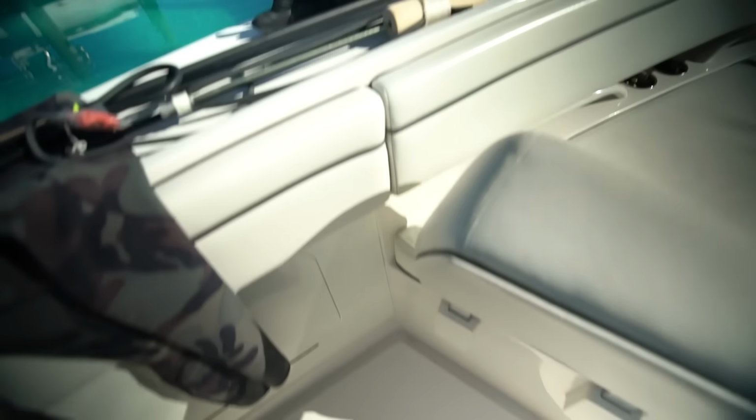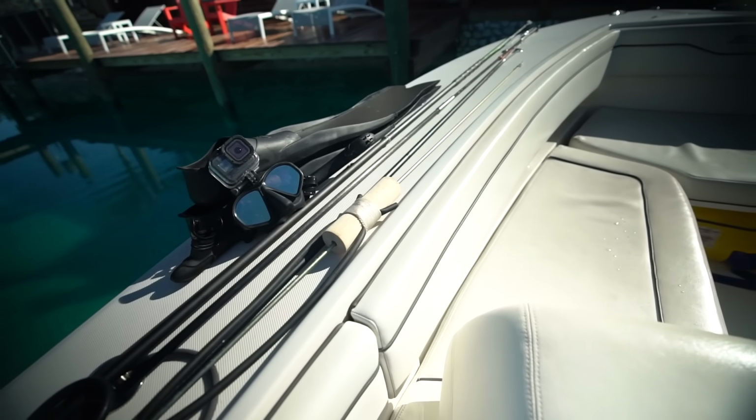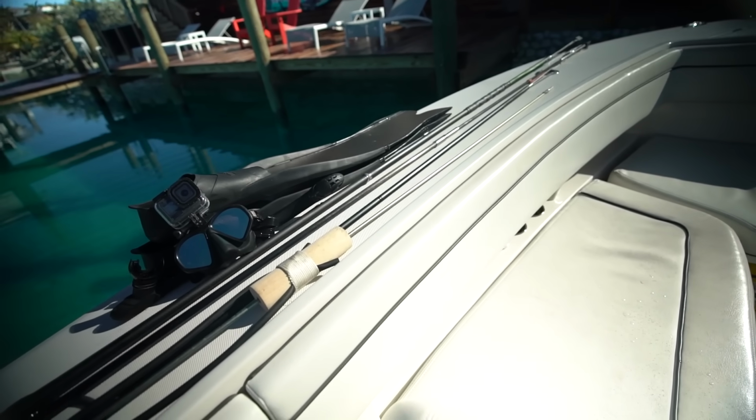But with that said, we're going to hop in a boat and get this started. All right guys, so I just jumped inside the boat. Let me show you some of the gear I'm using today to hopefully not only get a nice few fish, but also some lobster.